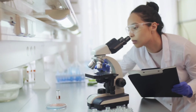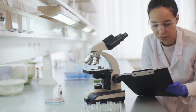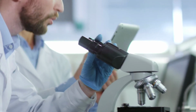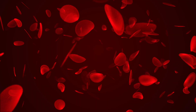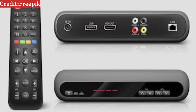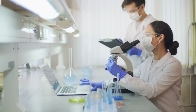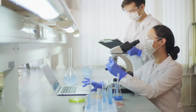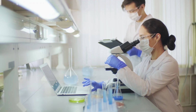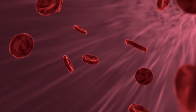In one of the most mind-bending scientific breakthroughs of 2025, researchers have created something truly remarkable, a synthetic cell that can move on its own, not with motors, not with flagella, and not with any external input, but purely through chemical reactions. Developed by a team at the Institute for Bioengineering of Catalonia, or IBEC, this artificial cell is the simplest moving cell ever made.